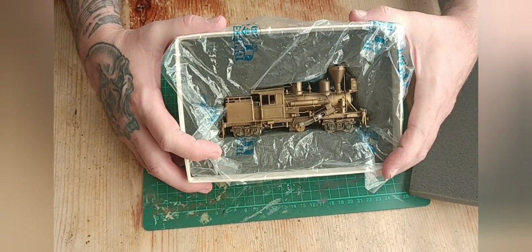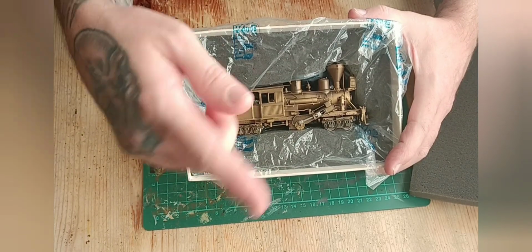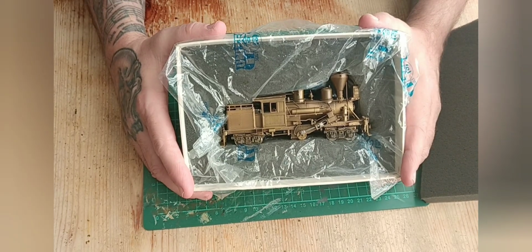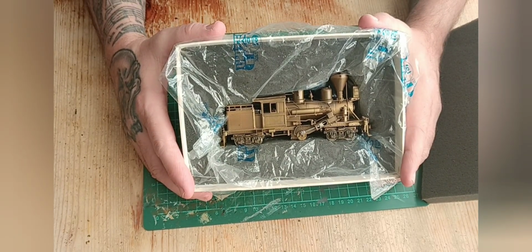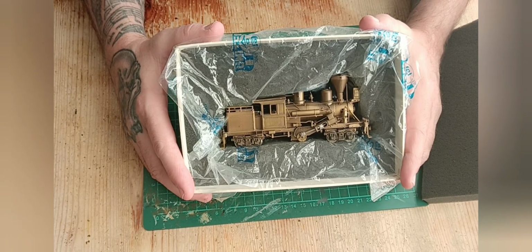A Climax, and it certainly is a climax getting one. These are very difficult to get, and for some reason I had bought a 3 truck Heisler, and there was an issue with it, and I returned it to the seller on eBay. Then I went back to look at some of his stuff and try to put a bid in for something, and I was banned for some reason because I had returned the locomotive.